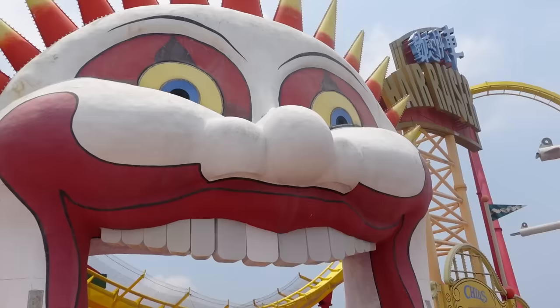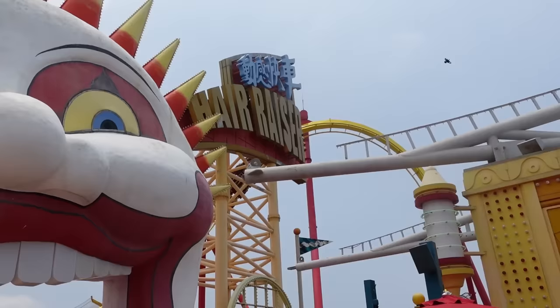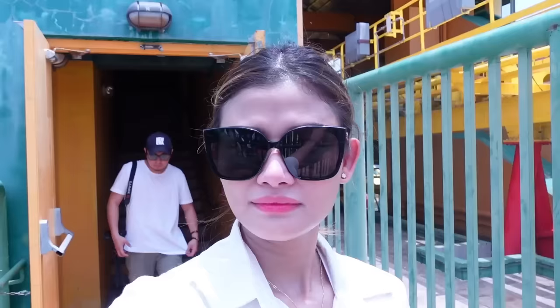Next ride is Hair Racer. Galing kami ni Bart sa Hair Racer ride at ang saya! I love it! Isa pa? You should try the Hair Racer ride, guys.